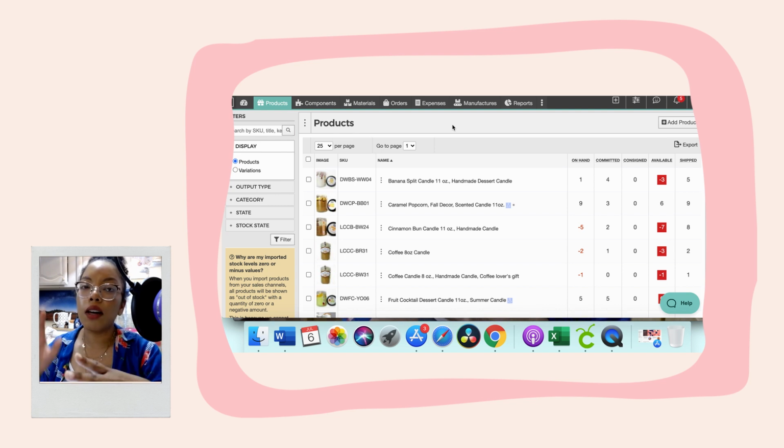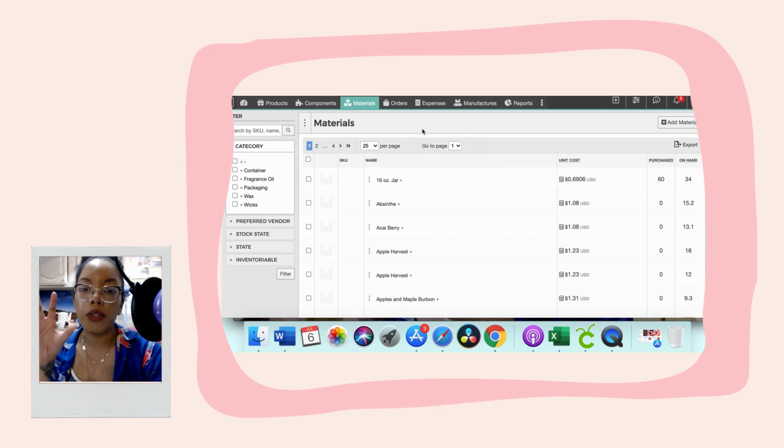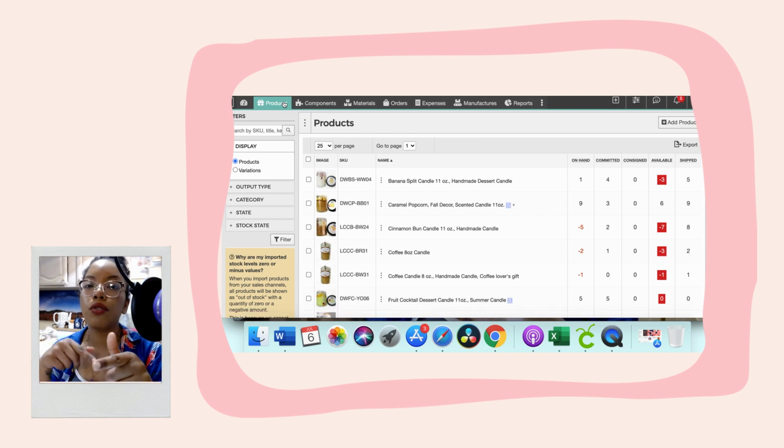So a couple of weeks ago, I went and inventoried my fragrance oil and my wax, and I didn't even think straight because of the coffee, but I did a lot of inventory, like the wicks and the jars, and I put those into Crafty Base under the materials section. So the materials is everything that you have in stock, and then from there Crafty Base actually imports your products. So you connect your shops, like your Etsy and your Shopify, and it'll import all of those products in, so you don't have to do that part.